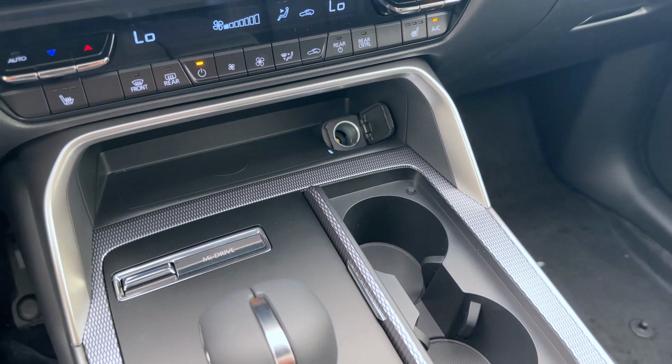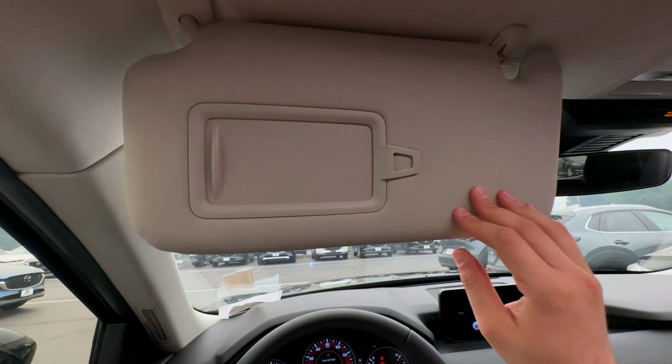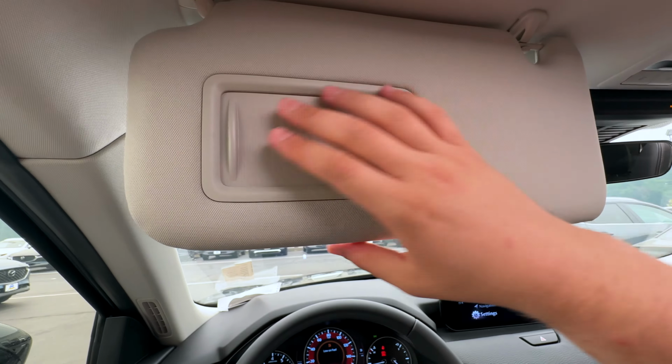By the way, on the mirror there is a turn signal indicator and a blind spot monitoring system. This SUV has rear cross traffic, emergency braking, and for the visor, it is actually soft, it is padded, it is nice and big, so it will block a lot of sun. LED light, good size mirror, and yeah, overall I think this SUV looks very good from the inside.